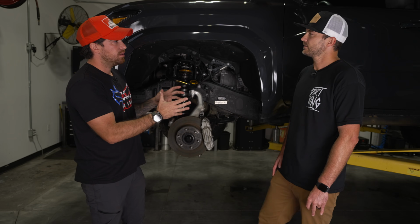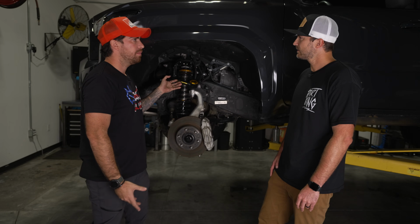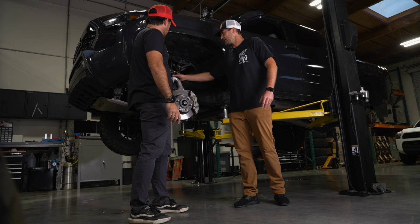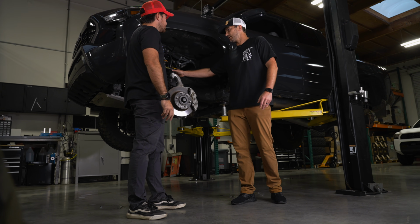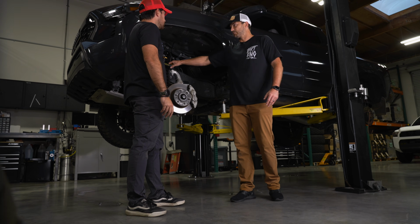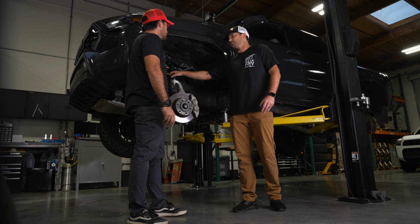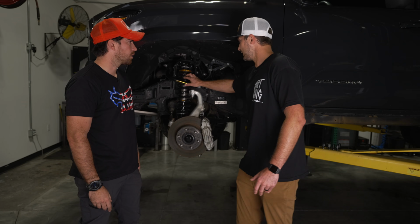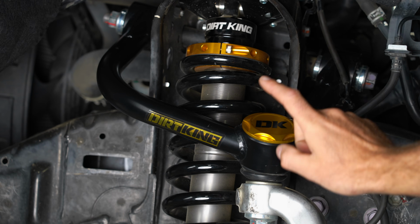Now, why is it that it lasts longer than the other ones? It comes down to the quality of the product that you're putting in there. You're not gonna be able to get that cheap product and get this type of quality. Like the prices that we have, they justify what goes into it. So talking about our kit specifically, this is our entry-level kit, and what's great about this is we have very durable ball joints.